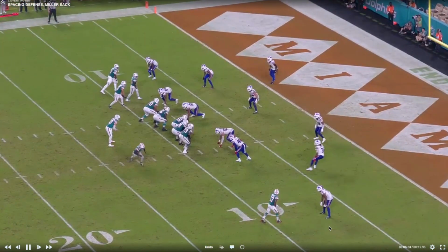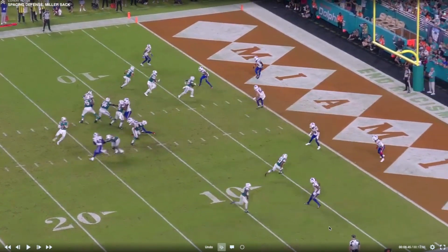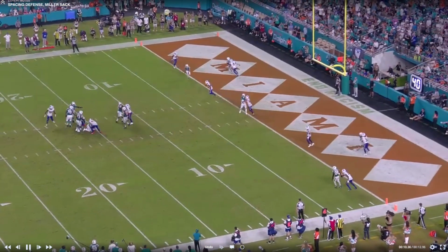That coverage was perfect. That distribution of coverage and defenders matched so well with the routes that the Dolphins were running on this play. It's another example of pass coverage and pass rush working in unison, complementing each other, and that allowed Von to get home for the sack.